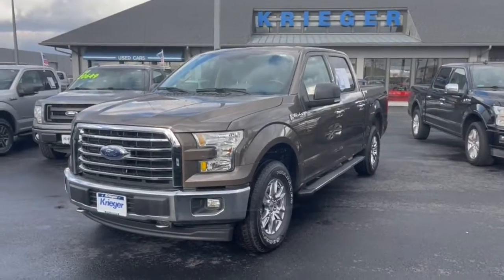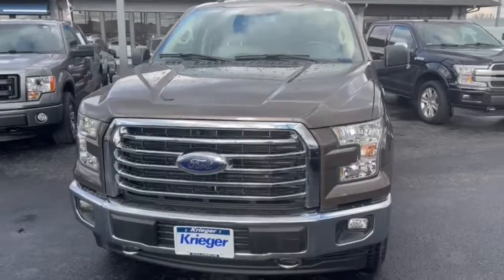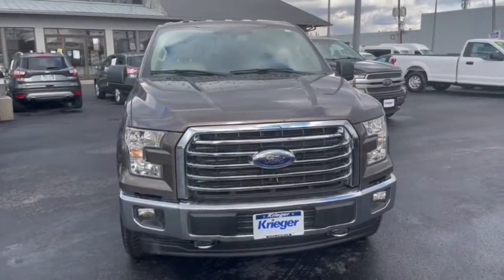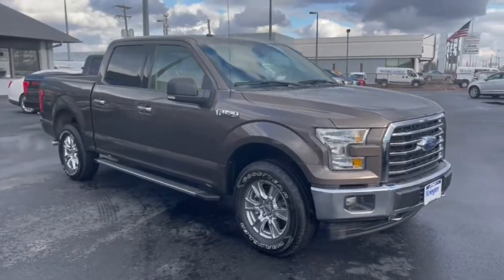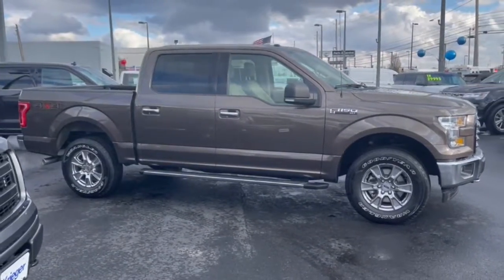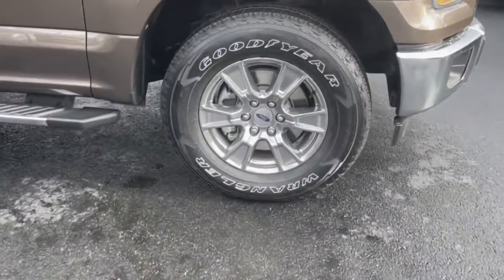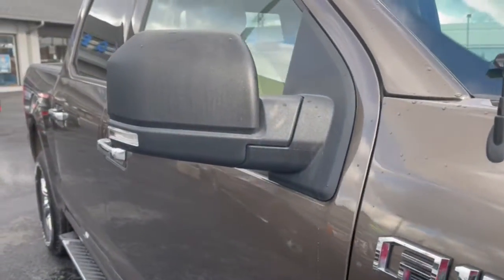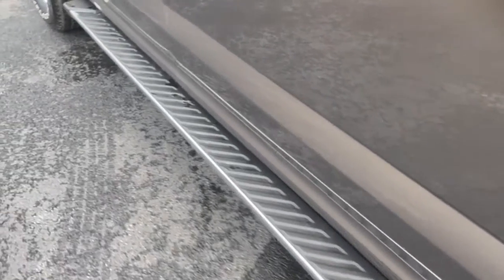Here is a wonderful 2017 Ford F-150. With less than 100,000 miles on the odometer, this vehicle provides excellent value. Here's a hard-working Ford F-150, the light-duty, full-size pickup that leverages high-strength steel and military-grade aluminum alloy to bring you class-leading payload and towing capabilities.